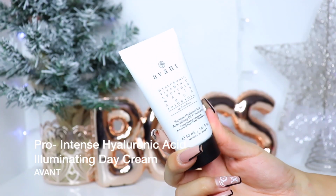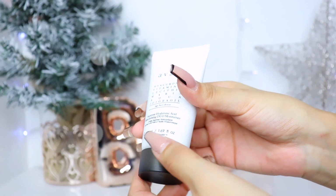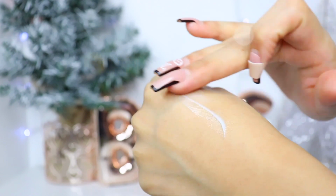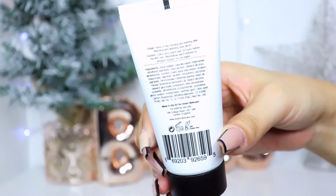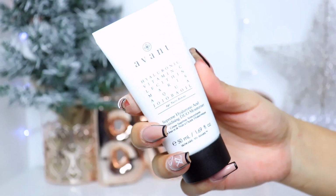Next, we have a product by the brand Avant. If it's in French, it's Avant. This is my first time getting a product from them. This is the Hyaluronic Vitamin C Lecithin Maris Aqua Jojoba Oil. This is an Age Nutri Revive. This Age Radiance Cream aims to illuminate your skin. It's such a really good moisturizer. It says it's an antioxidizing duo moisturizer. I don't even want to squeeze a lot of it because this little guy is super expensive on its own. This is 50 milliliters, and you guys will see how much it costs.